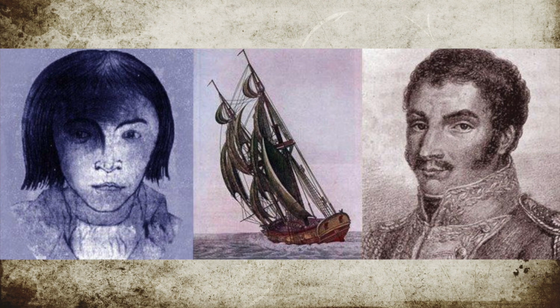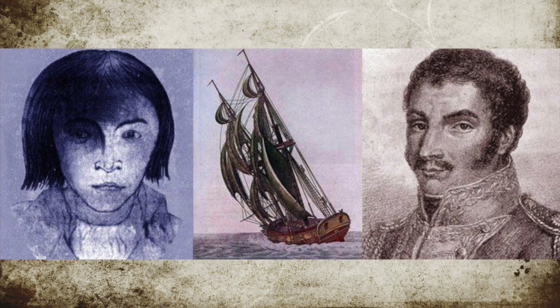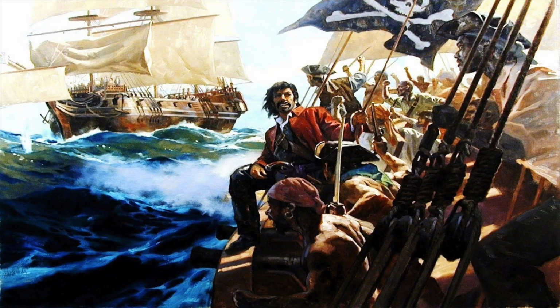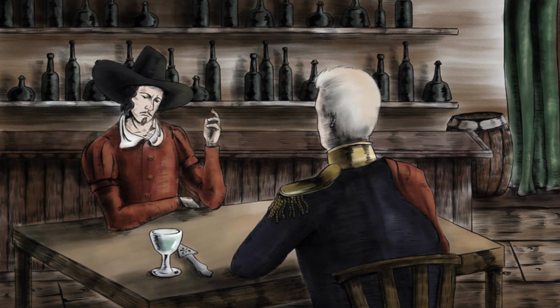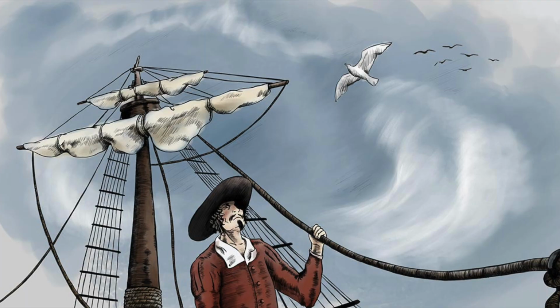It turns out, a man named Louis Aury established a naval base at the harbor in 1816 to support the Mexican War of Independence, and when he abandoned this base, it was then taken over by said pirate Jean Lafitte, who temporarily transformed Galveston Island and the bay into a haven for outlaws. Lafitte remained until 1821, when he was given an ultimatum by the United States Navy: leave or be destroyed. Lafitte burned his settlement to the ground and sailed under the cover of night for parts unknown.